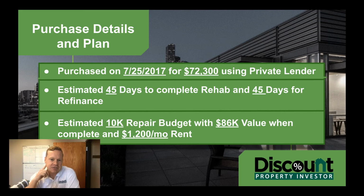So here's what we did. We purchased it back in 2017. We paid $72,000 for the property. And again, we were just starting. We estimated about 45 days to complete the rehab and about 45 days to refinance. We didn't really know what we were doing. Our goal was just to rehab it and try to get most of our money back.